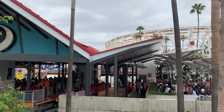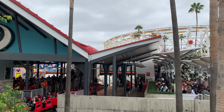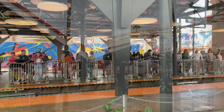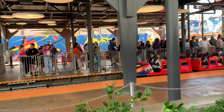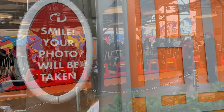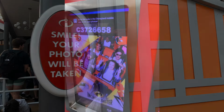It also offers Genie Plus Lightning Lane, single rider, which is a great way to skip the lines in this ride, and rider swap. And I'd say the average standby time usually sits around 35 to 60 minutes for the Incredicoaster on any given day. And don't forget to get that ID number for your souvenir picture that you can claim on your Disney app to save the memories.